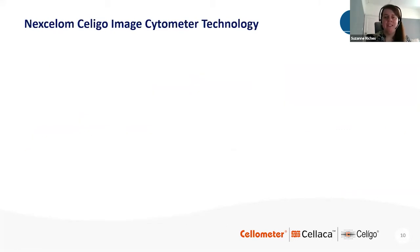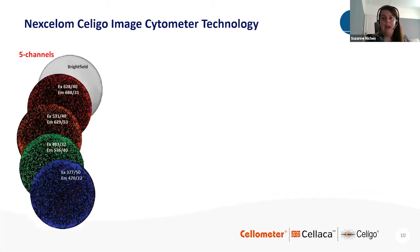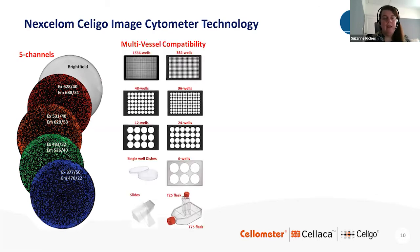Okay, so I'm just going to focus a little bit on the Celigo technology and talk a little bit more about that. It has 4 fluorescent channels and a bright field channel to choose from. You can image in all 5 channels at the same time, get beautiful overlaid images. It's compatible with anything from 1536 well plates all the way to 6 well plates, so you can have your cells in any of those, and also with Petri dishes, slides, and T flasks.